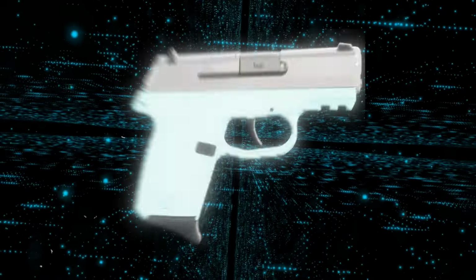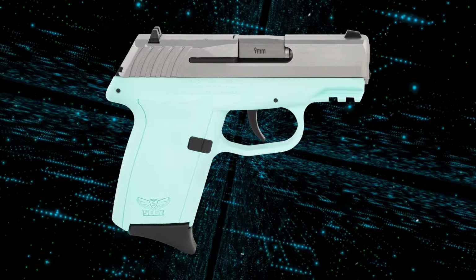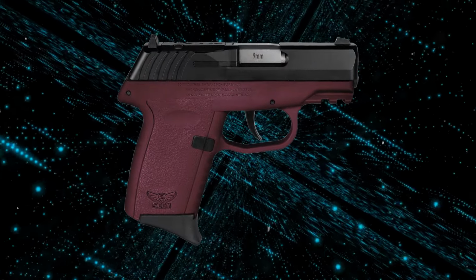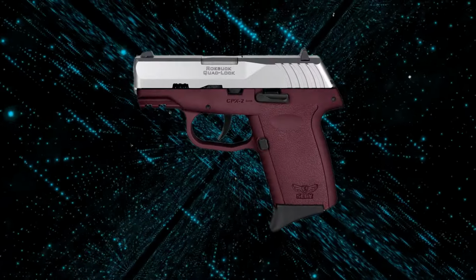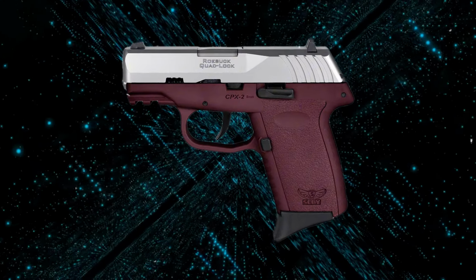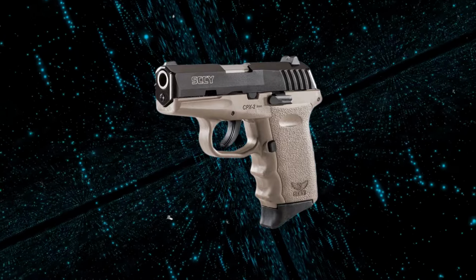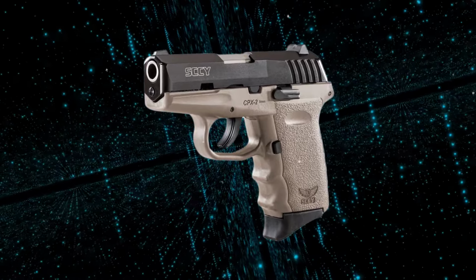The CPX2 has one of the longest, grittiest trigger pulls I've ever encountered, making it difficult to fire accurately or rapidly. On top of that, I had a consistent issue with gas blowback every time I pulled the trigger, something you definitely don't want happening in a defensive situation.